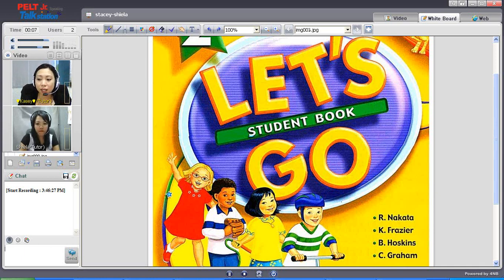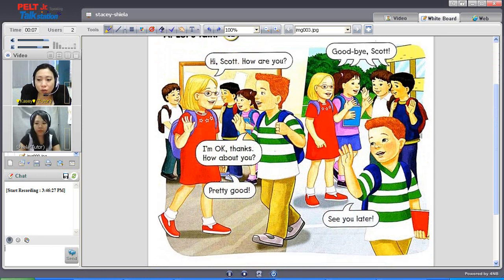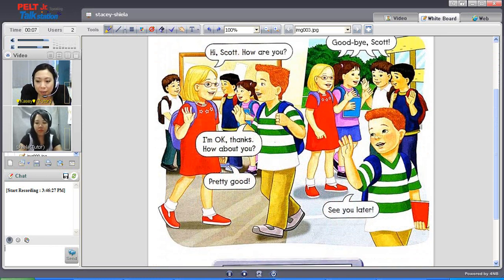In Let's Go, usually we start off with this kind of page, where there is a conversation. In my case, I divide the conversation, usually between 2 people. So I'll read the dialogue for one person and then let the student read the other one, and guide the student in reading and pronouncing the words. And sometimes we switch. How about you? What do you do?